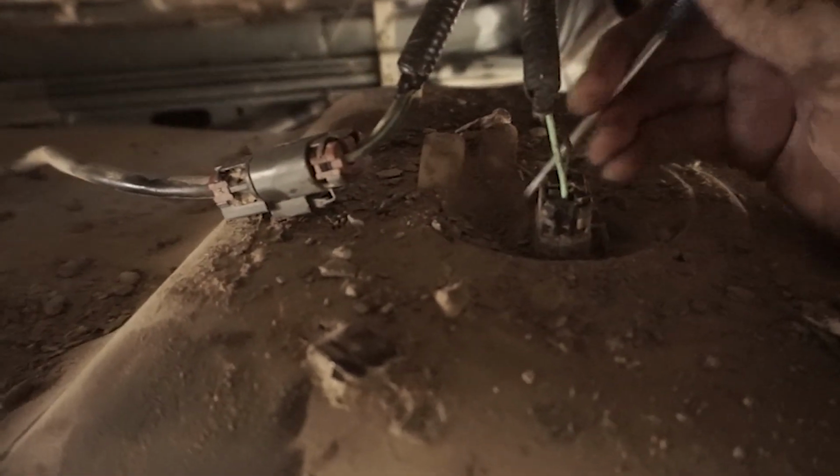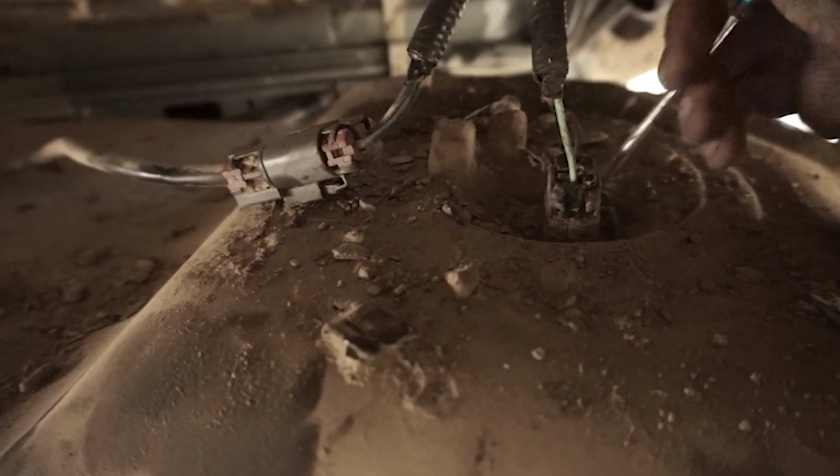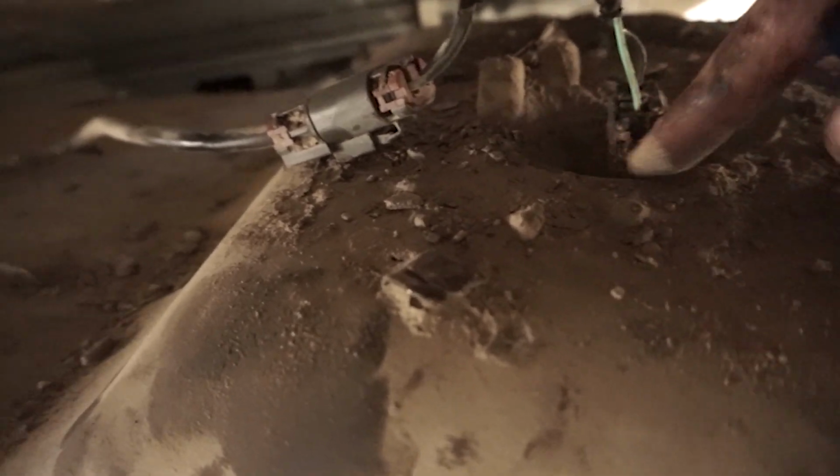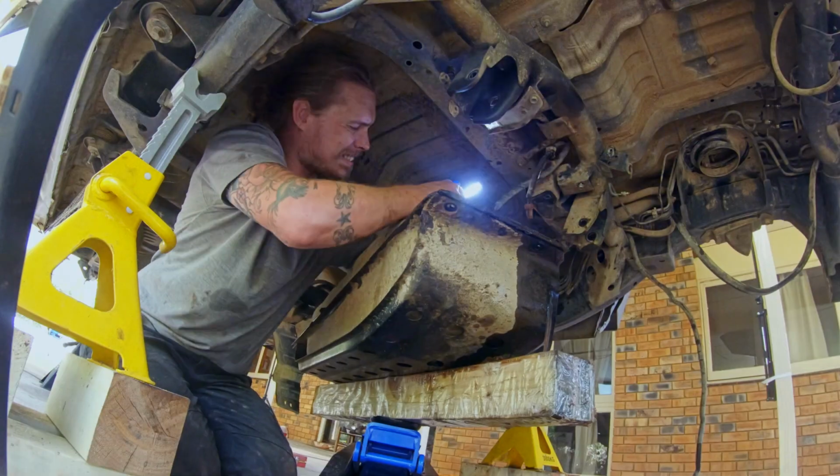Bunch of dirt out around this plug here to try and actually get it to undo. So you just got to kind of work your way around, digging, clean all the dirt out, and then you should be able to get to the little latch to undo this plug here.